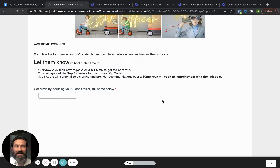So welcome to part 4, and this is the most exciting part for me because this is where we get to the insurance submission. So somebody from your office is going to submit on behalf of the client to get an insurance proposal. And this is how they're going to do it.